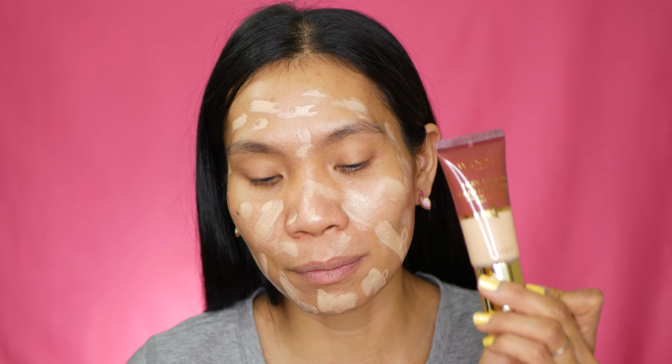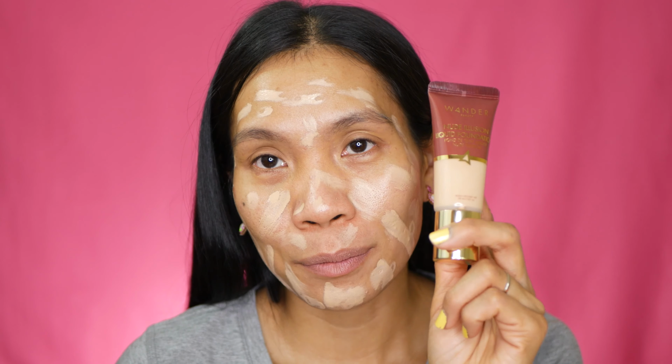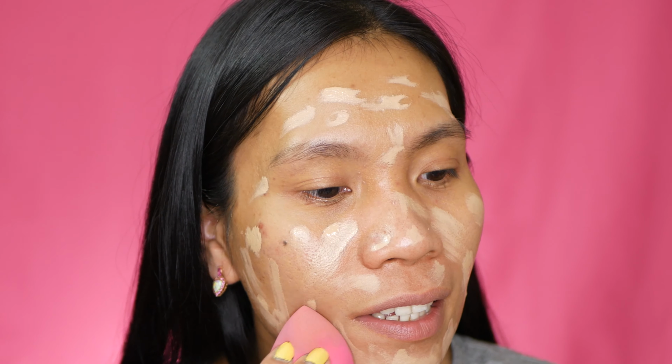So I'm going to go ahead and start applying it to my face. We'll see how this foundation looks. I love this brand. Actually, I do have a couple of skincare products from this brand, Wonder Beauty, and I love their skincare. They're really good products. So alright, guys, we're going to start blending it.